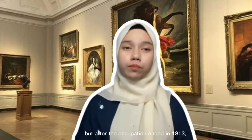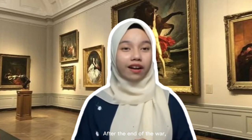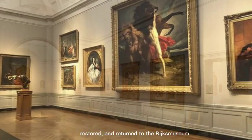When Napoleon occupied the Netherlands, the town hall became the Palace on the Dam, and the magistrate moved the painting to the tribunals. Napoleon ordered it returned, but after the occupation ended in 1813, the painting was again moved to the tribunals. After the end of the war, the canvas was remounted, restored, and returned to the Rijksmuseum.